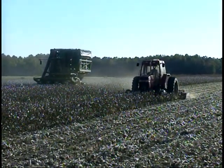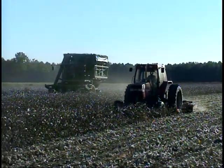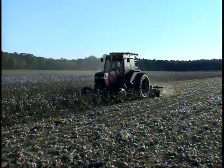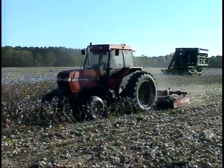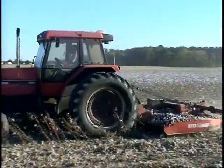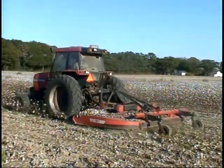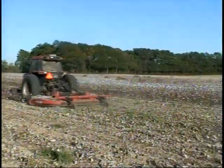As you can see right now, we've got Greg harvesting over here, and we've got a gentleman in a tractor, and he is actually mowing down these stalks. As I told you, cotton is a perennial, very woody crop, and so you have to mow these stalks down and get them out of the way. And then Greg will come back in here, and he may plant some small grain in here, or he'll rotate crops, but he has to get rid of these woody stalks.